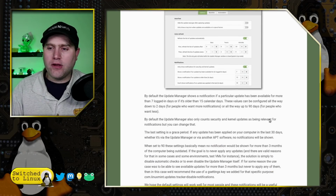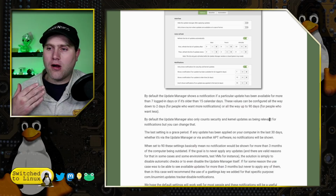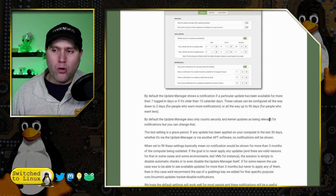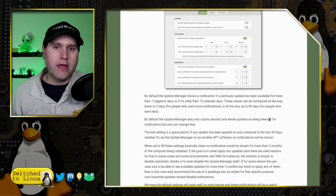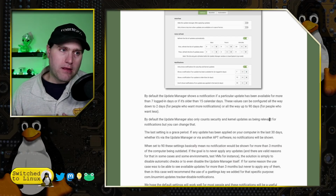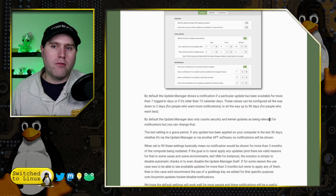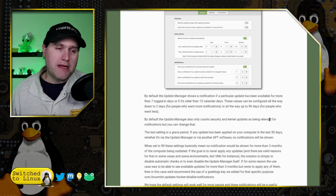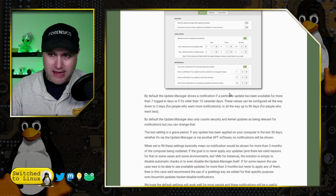So this gives us a little bit more options coming forward in what's going to be in the new Linux Mint Update Manager. So the defaults are 7 days logged in if it's older than 15 calendar days. So this is not going to be constantly notifying you, but you are going to see them in a logical progression when updates are out there. If they become 15 or more days old and you have logged in for 7 days, then it will show you those individual updates, which basically means 15 plus 7 days, 22 days.